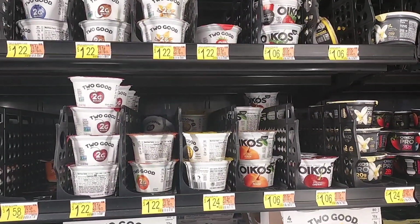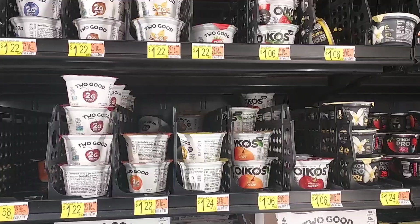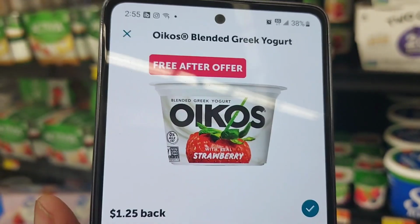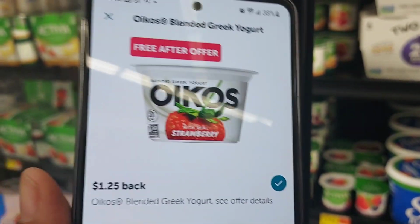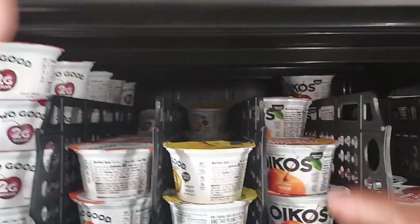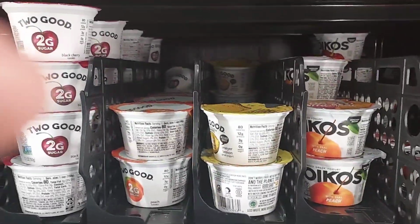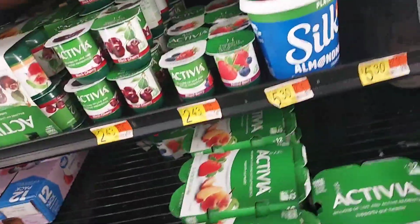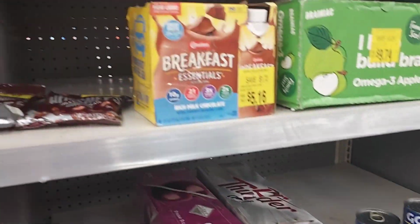Alrighty, so our next offer is going to be on the Oikos Greek yogurt. They are $1.06. We're going to grab one of those because we have an offer in Ibotta for free for $1.25. So this is going to be a 19-cent money maker. So you can grab any of the flavors. I'm going to actually grab the strawberry. And as always, I dropped it.